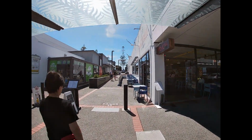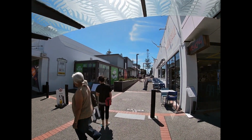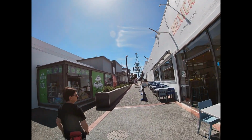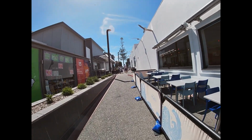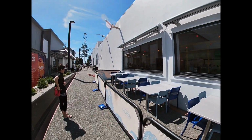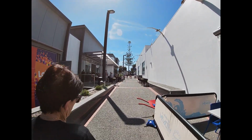This little lane here is called Paxie's Lane. It's called Paxie's Lane because for years there was a cafe here in this exact spot, but it's been demolished. So it's now an access way through from Hastings Street, which is the one that runs down that way, up to our Marine Parade.